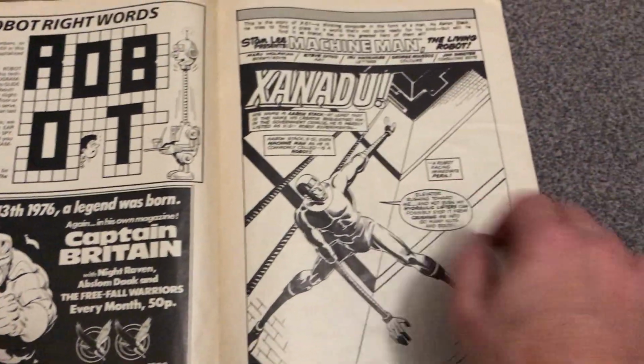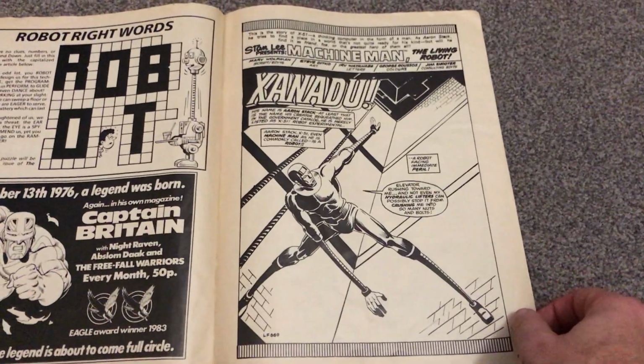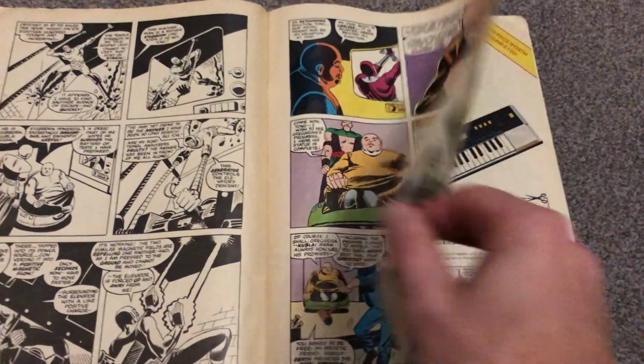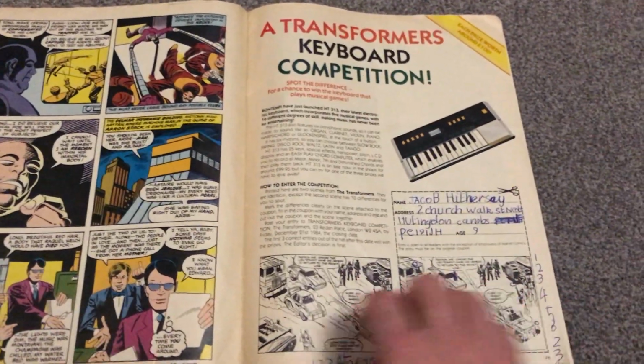And then this is the other comic strip that they ran as well, called Machine Man. I'm not going to spend too much time on this at all. I will get just to the main comic strip as well in a second.